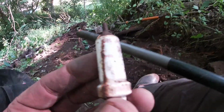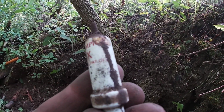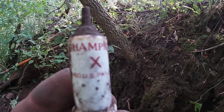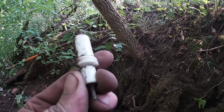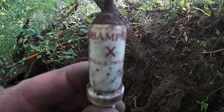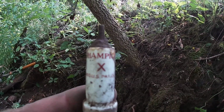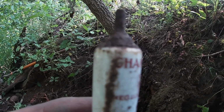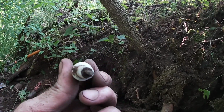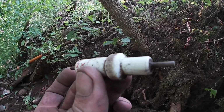I've been around cars pretty much my whole life. This is, I believe, a Champion spark plug, but I have never seen one that looked like this. Yeah, that is really cool there, buddy. That is a keeper. I've never seen this before. Pretty cool.